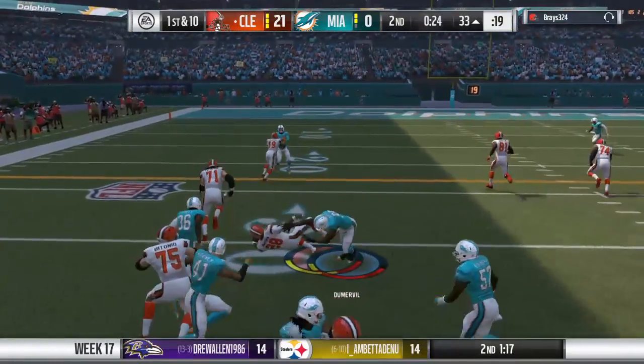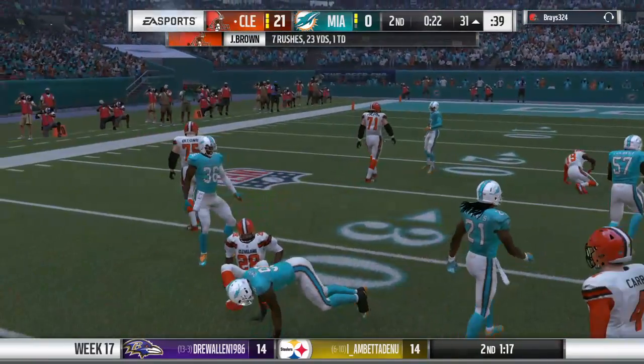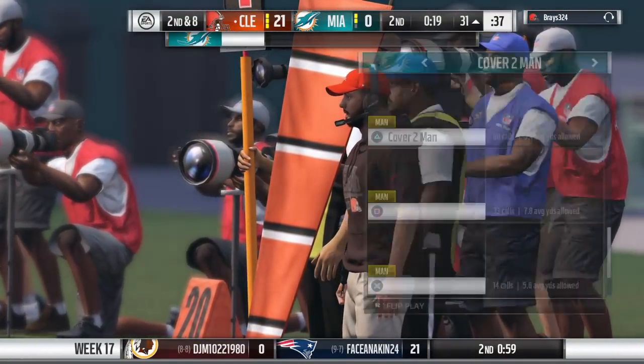Now they'll run it on the toss. Fumble, bro. Fumble the ball. Two yards on the carry like there.